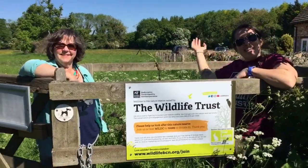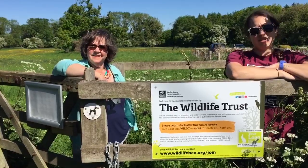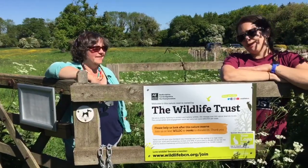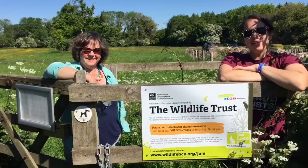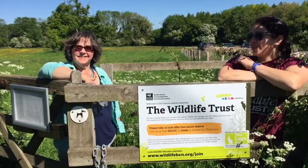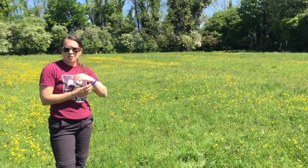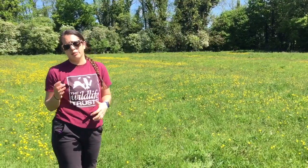Welcome to Southorpe Meadow. I'm Jules, I'm a Reserves Officer for the Wildlife Trust, and I'm joined by local botanist Sarah Lambert, and we're going to take you through the management and the botanical interest on this wonderful triple SI. So the main management that we have here is we graze it with sheep.